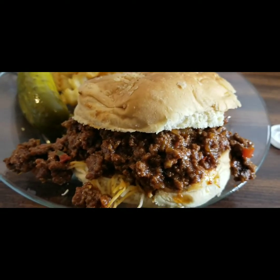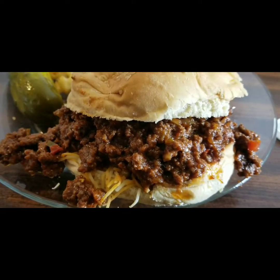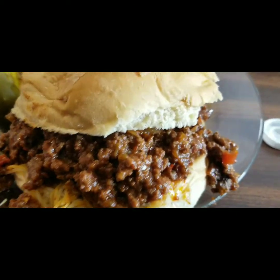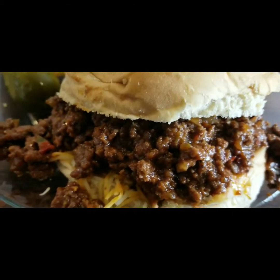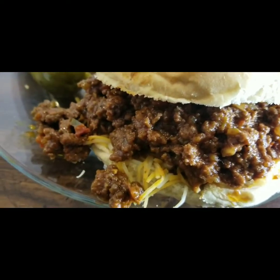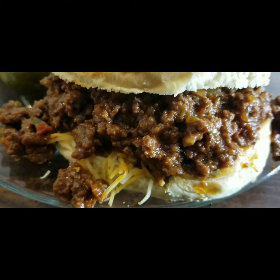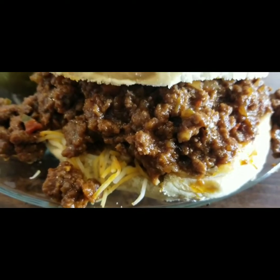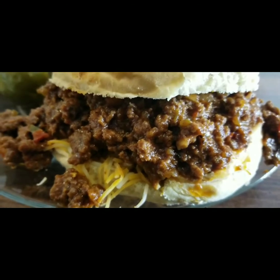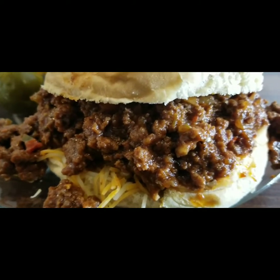Okay, tasty tasters, so here is our bold, zesty, sloppy Joe. Guys, I am going to go ahead and get into this. I'm gonna just take a little piece from here. Mmm, guys, this is zesty, it's tangy, it's sweet. It's hitting all the notes on my palate.